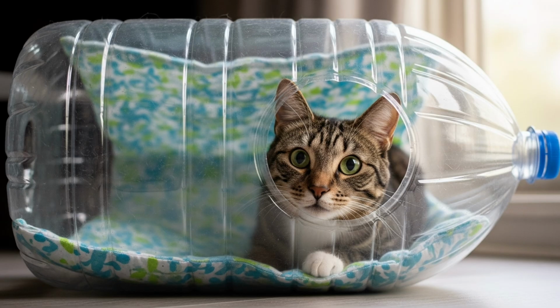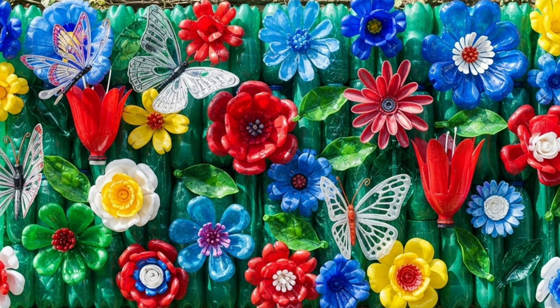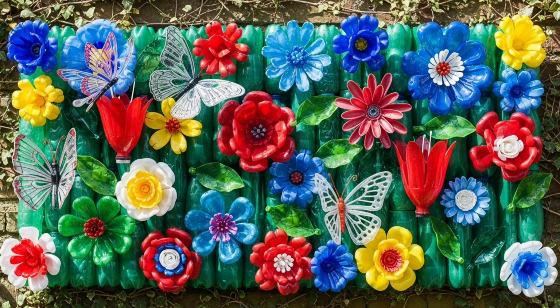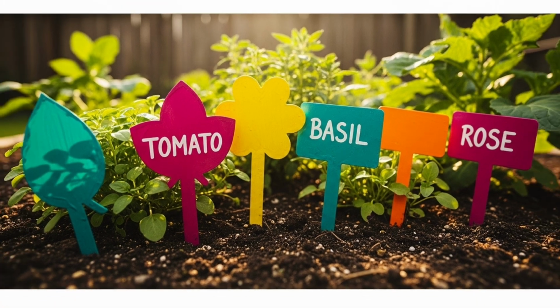These bottles are cleaned and then filled with sand or gravel to increase stability. After that, the bottles are stacked in tiers and connected with wooden planks or bamboo pieces as shelf bases. Each tier of the shelf is adorned with potted ornamental plants, from bright paper flowers to beautifully cascading hanging plants.